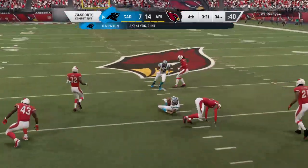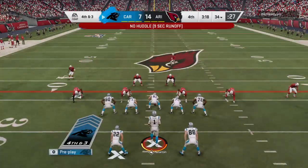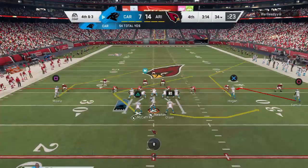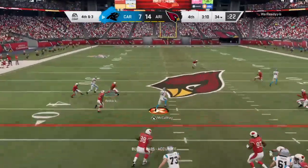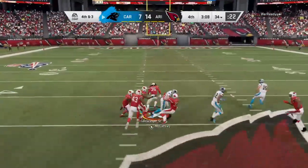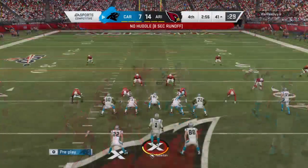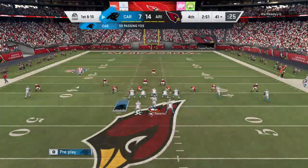And what else do you have to look out for? More pressure coming at you because it seems to be working pretty well. 14 yards is the pickup there, but it'll still lead to a 4th down. 20. The Panthers going for it on 4th. Newton. And he finds a man. It's McCaffrey. And he'll have it past midfield almost to the 40 before being taken down. That pickup goes for 25.